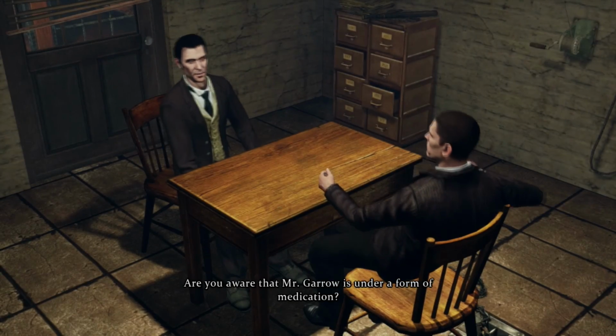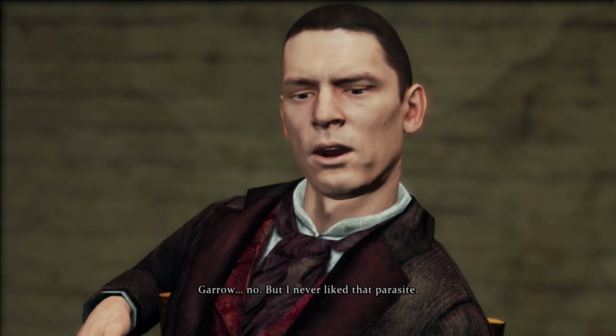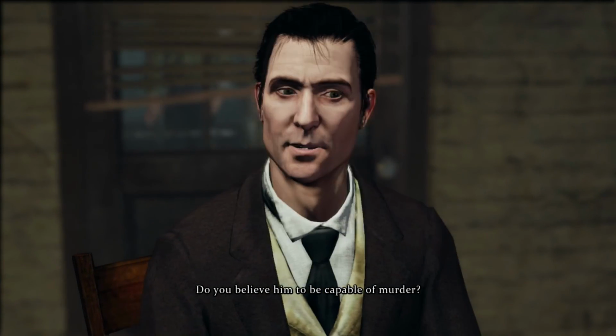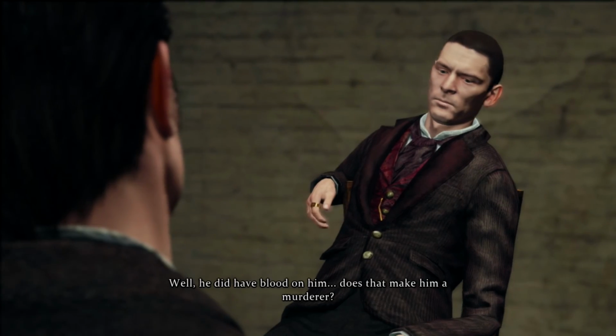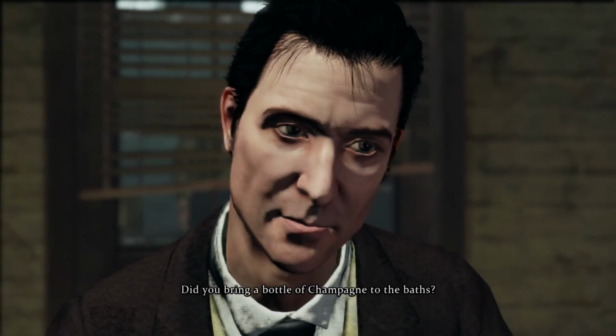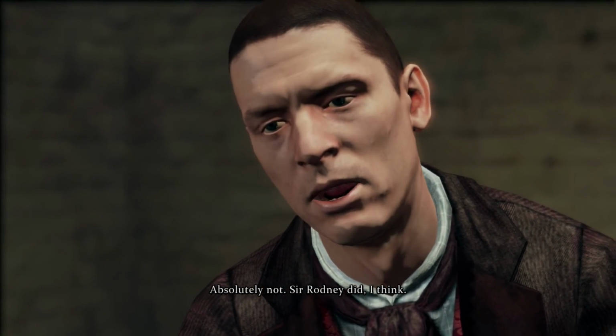Are you aware that Mr. Garrow is under a form of medication? Garrow? No, but I never liked that parasite. Do you believe him to be capable of murder? Well, he did have blood on him. Does that make him a murderer? Did you bring a bottle of champagne to the baths? Absolutely not. Sir Rodney did, I think.